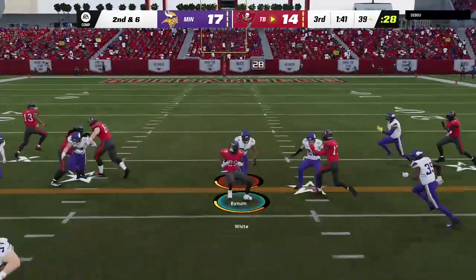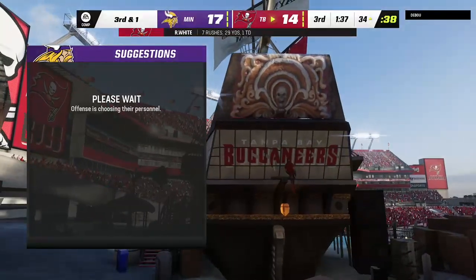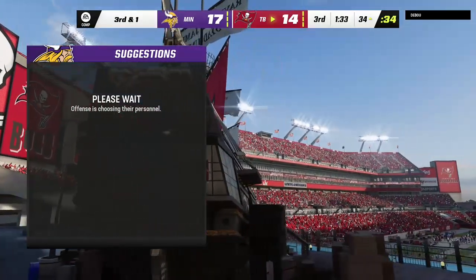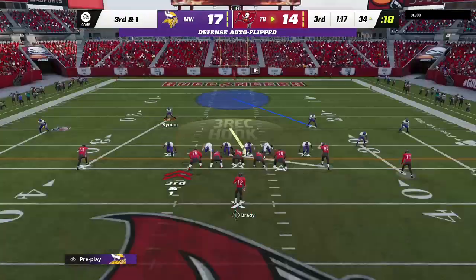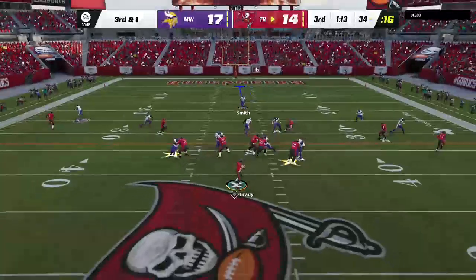On second down, they'll run with White. And he's going to be stopped just short of the first down marker at the Vikings 34. They struggled to get them rolling on the ground in the first half, and that's sort of continuing here in the third quarter. Yeah, but I don't think it's time to abandon the running game. I would say keep feeding the horse, and I believe it'll eventually reward them, especially as we get deeper in the game.